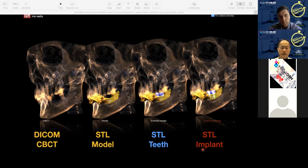So our hybrid file is actually a combination of DICOM, CBCT, STL from study model, and STL from the intraoral scanner, and we merge all these three together. We finally get a so-called hybrid file, which will have an accuracy of under 5 microns. So I hope I answer your question, Amy.